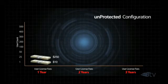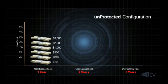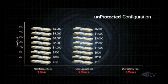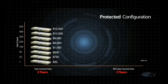Number 7. Stop paying per-user fees for security. Finally, protecting your network from spam and viruses by paying per-user fees for software or hosted solutions gets expensive very quickly. A $10 per-user per-year fee may sound affordable, but look at the cost to an organization of just 500 employees over a 3-year period. It's $15,000.